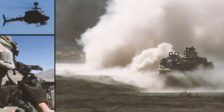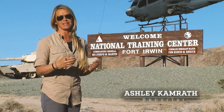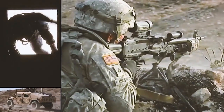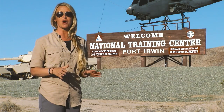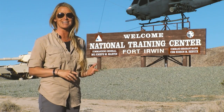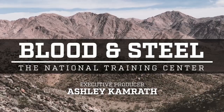The United States has been at war for well over a decade now, and every year thousands of troops deploy to countries like Iraq and Afghanistan. But what's being done to ensure our bravest and finest are prepared for battle no matter what occurs? We caught up with one of the Army's most storied regiments, the 3rd Cavalry Regiment out of Fort Hood, Texas, here at NTC in Fort Irwin, California.